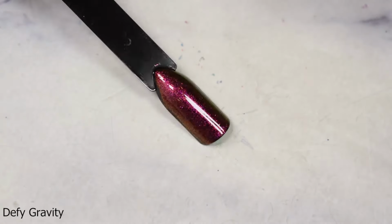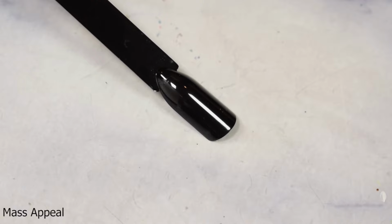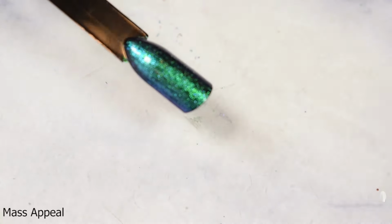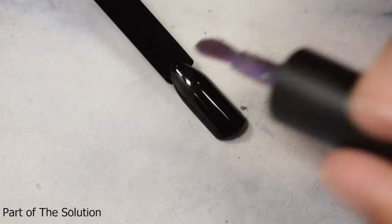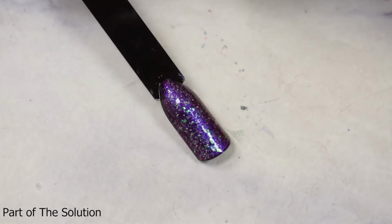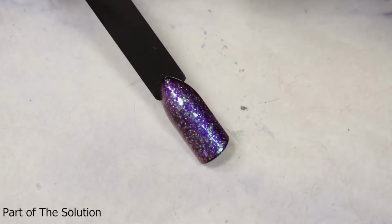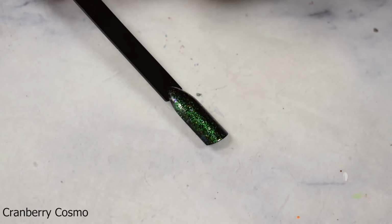Defy Gravity is stunning. I think you can get a little crafty with this one. Mass Appeal very much behaves like a foil as a topper, so I think you could get creative here too. Part of the solution is a bit of the outlier in that, I don't know, I think it didn't take much difference. And Cranberry Cosmo is stunning over black, but it is quite pigmented in the base color, so just be mindful of that.